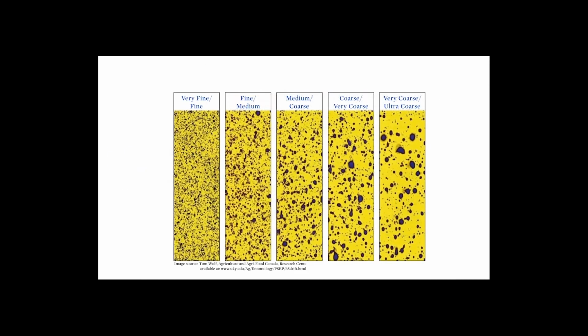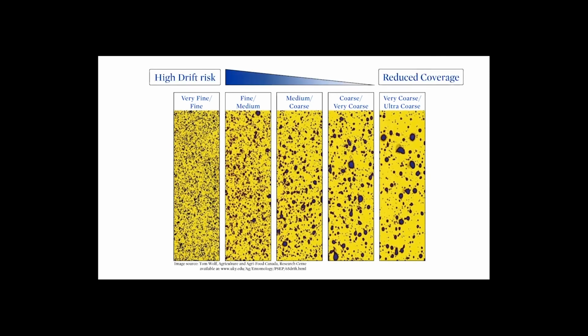Most applications require achieving a balance between good coverage and reduced off-target movement. Nozzles that produce fine and very fine droplets can increase coverage, but they also increase the risk of drift. Good coverage is mandatory for fungicidal applications and contact herbicides. In contrast, systemic products such as the herbicide Roundup are not as dependent on quality coverage to achieve control. Always consult product labels and your extension agent for specifics.